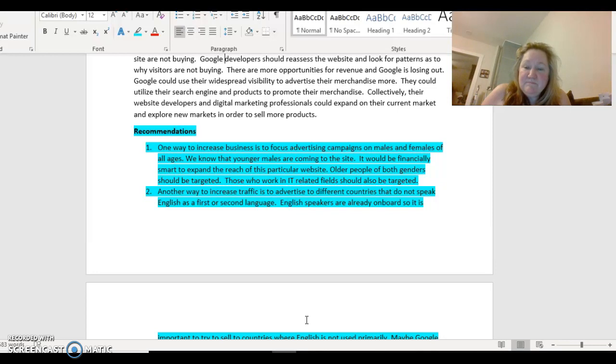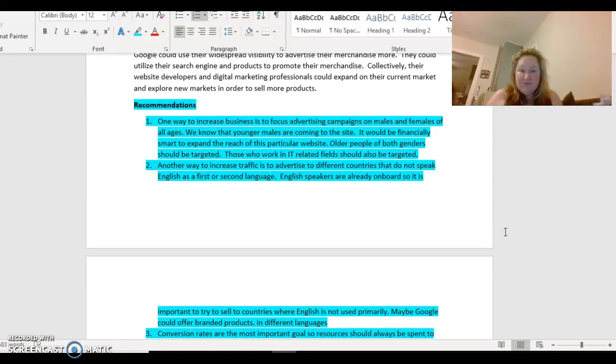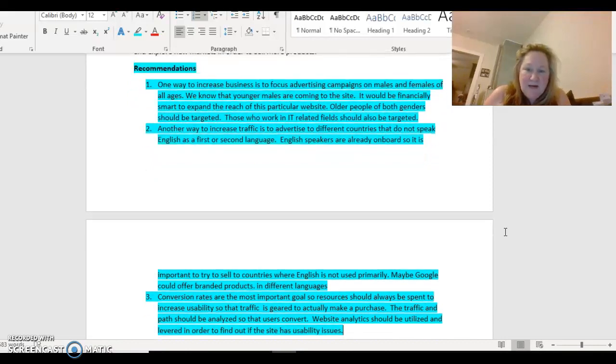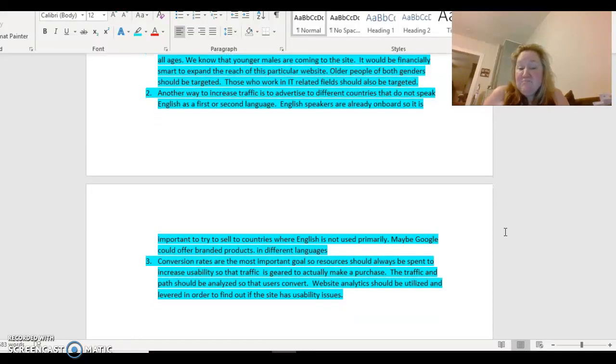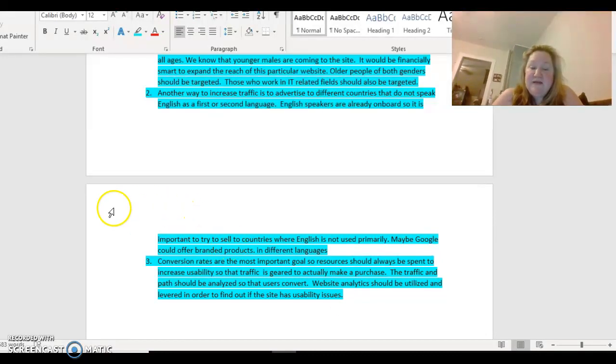You should focus on both females and males. Both males and females are coming to the site, and kind of target older people, because older people generally have more money than younger people. Target the countries that don't speak English, and maybe create some new products based on different cultures. On conversion rates, maybe there's a usability issue on the site, given why the drop-off rates and the cart rates are so high.